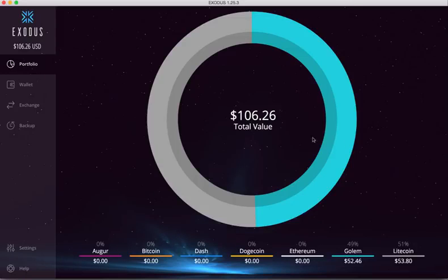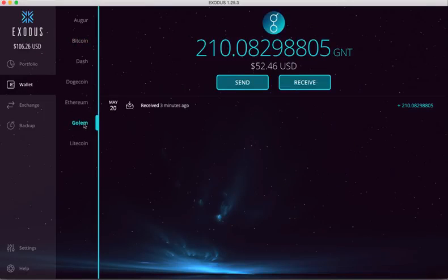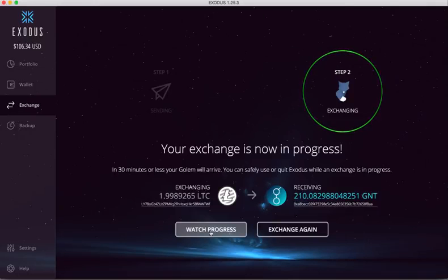So there's the dashboard. Now if I go to my wallet and I go to Golem, you can see the Golem, the 210, valued at $52 US. And if I go to Litecoin, you'll see my 4 Litecoin is now basically 2. And so you can see exchange for Golem. So nice little transaction history here. 15 minutes ago. You can see how quickly that goes through. And if you want to do it again, just go back to exchange.